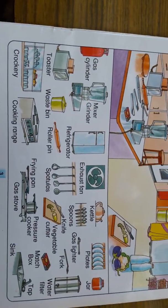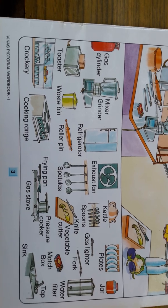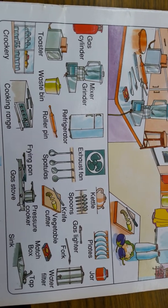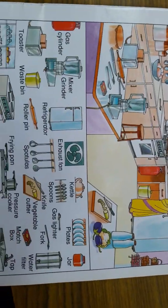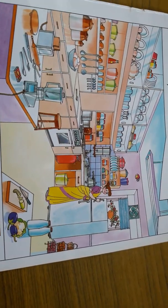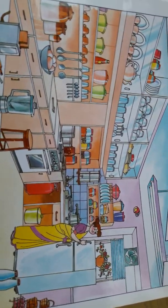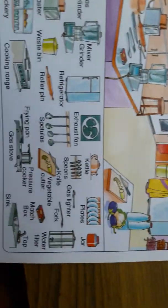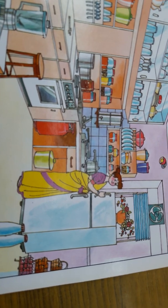Okay, now I think you also finished everything, identified all the items. Let us go again and let me see if I missed anything. First one is gas cylinder, fine, identified. Mixer grinder, fine, identified. Refrigerator, okay, over. So everything is correct for today. Exhaust fan, kettle, yeah, fine, really easy to identify this time. Kettle, yeah, I think you also identified it. Plates, jar, fine. There are a lot of jars on top, I think, but you have to identify the correct one. Jar, okay.